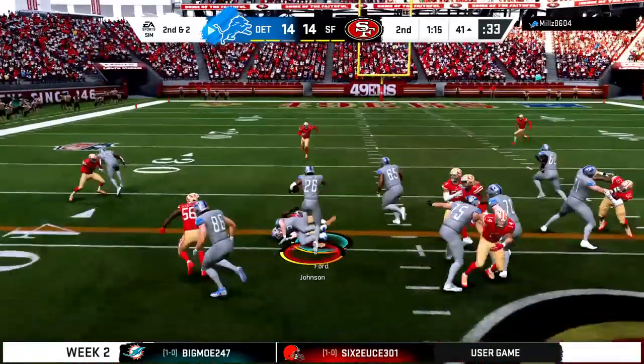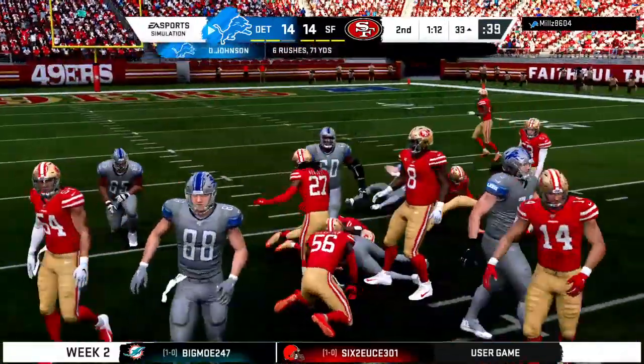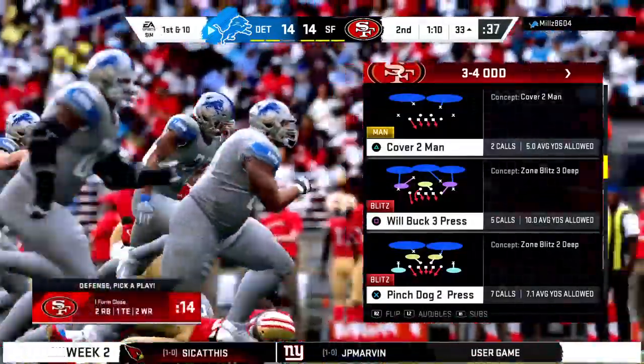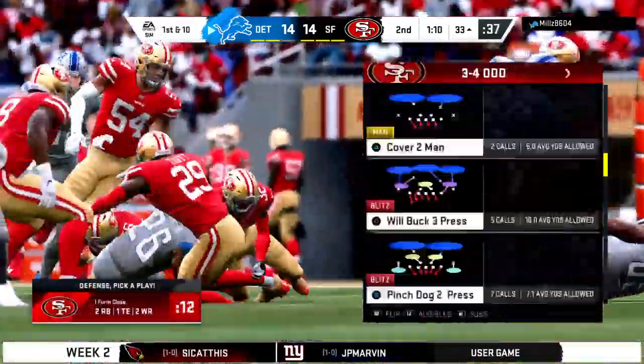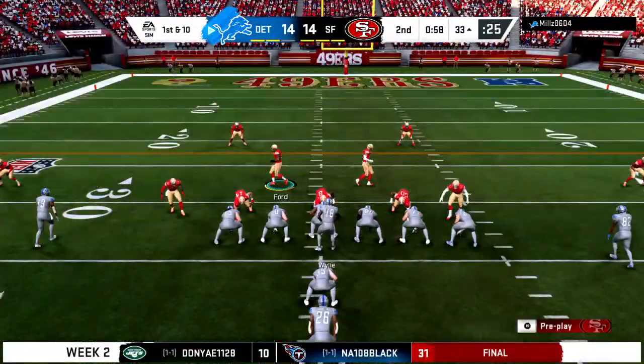On 2nd down, Johnson. And he's going to get it down to the 33-yard line here. That one, a first down pickup of 8. Exactly what they needed right there because they needed to use the ground game to take some pressure off because the quarterback's been struggling a little bit.